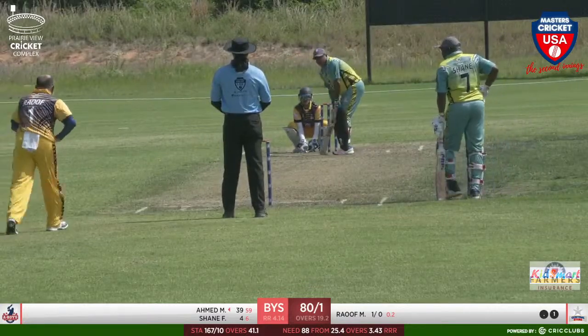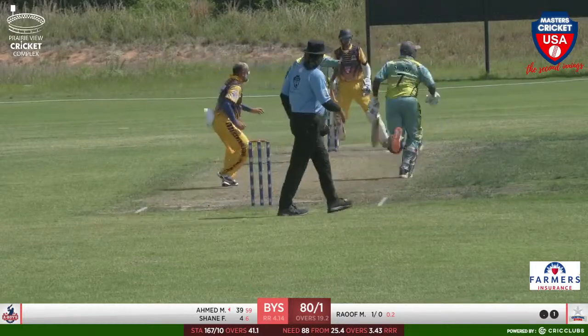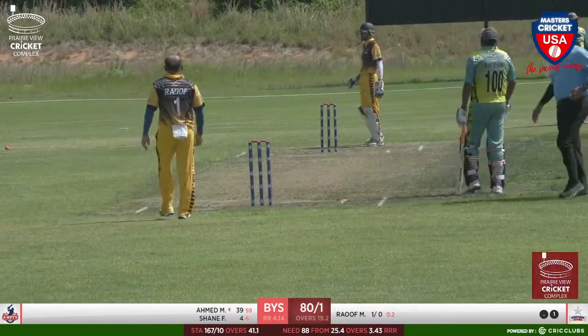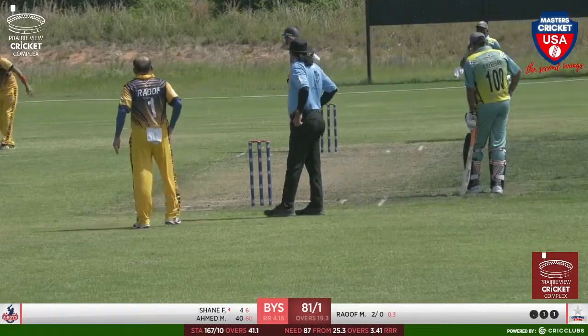Ahmed on strike. He's batting on 39. Rauf to Ahmed. That is flicked away towards square leg. A quick single by Shane. In the end, he reaches safely. So, 2 runs so far in this over.